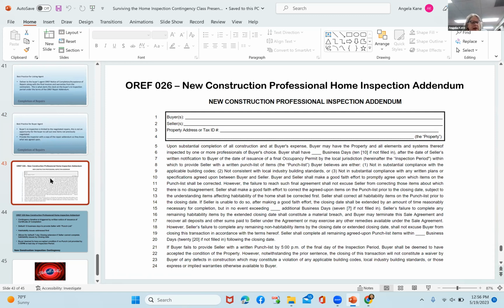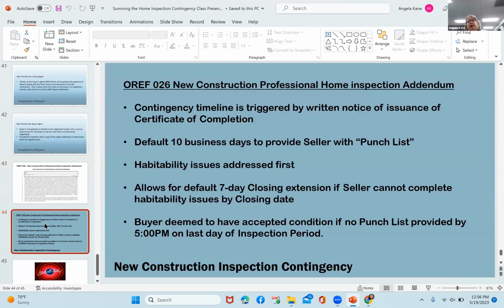This sets out a totally different timeline for repairs, as well as what repairs are being triggered. The contingency timeline is triggered by written notice of issuance of the certificate of completion or certificate of occupancy. And the default is 10 business days to provide the seller with a punch list. According to the new construction professional home inspection addendum, habitability issues are always addressed first.